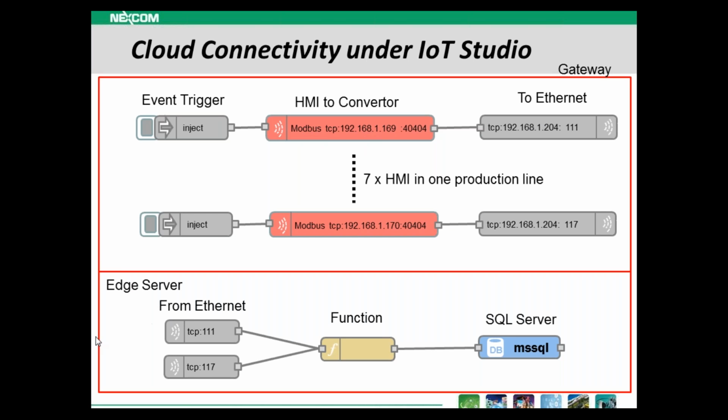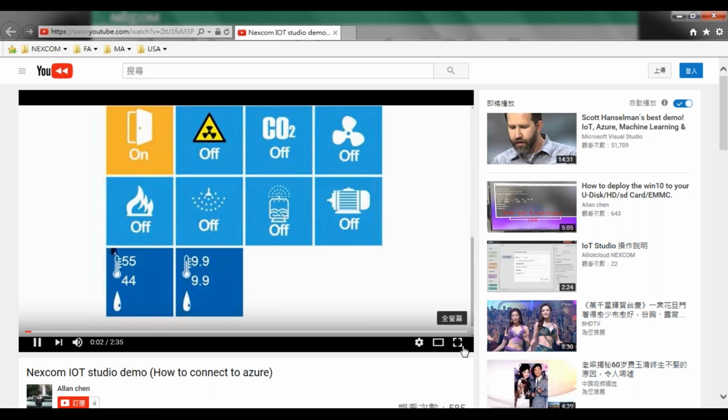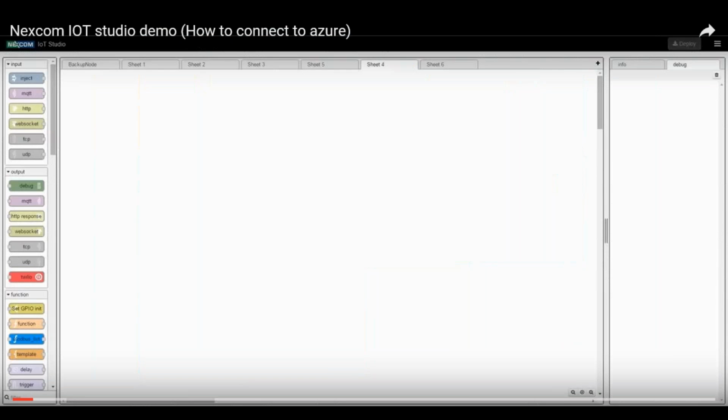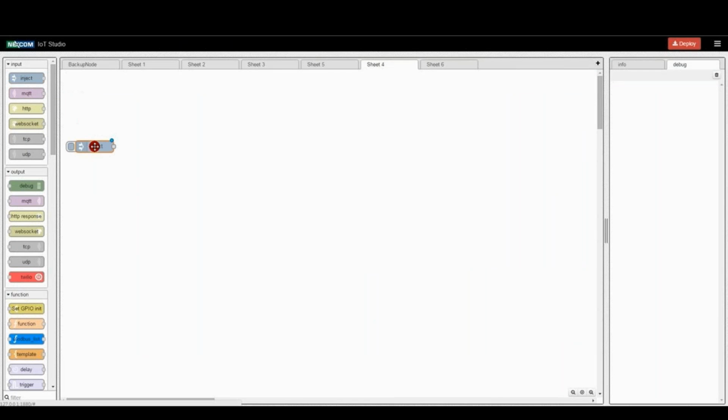And from the edge servers, we can gather the data again from the TCP node to a function node, and then link the data to Microsoft SQL servers. So here I'm going to show you a video of how easily IoT Studio can connect the data from the sensors to the cloud. Here we're using humidity and temperature as the example.